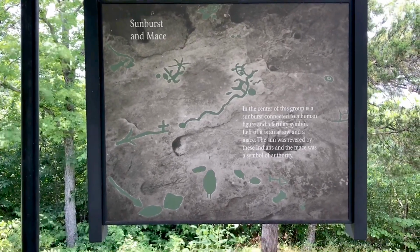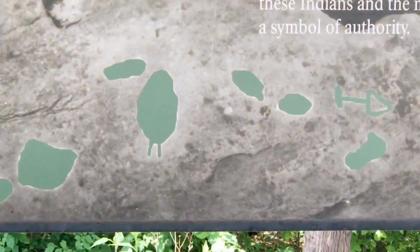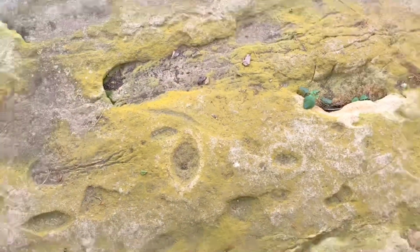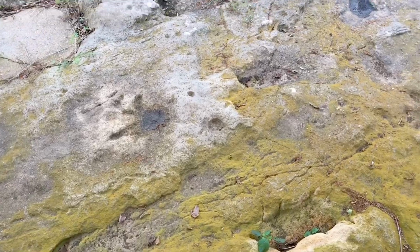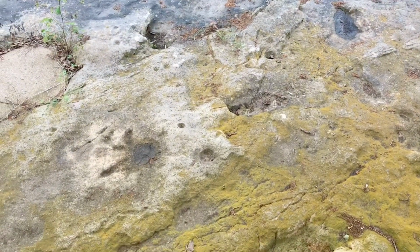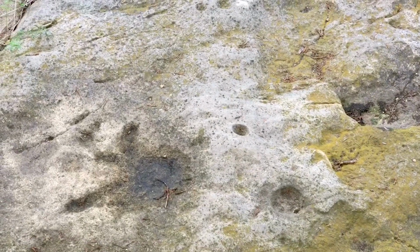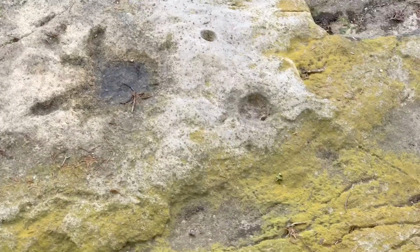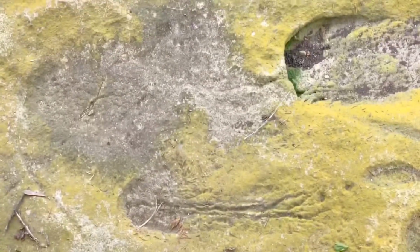Well, I'm not sure. Now, this one down here, I definitely see right there. And I'm guessing this grouping here somehow is the other one they're talking about. Where's the arrow? I guess that's the arrow.